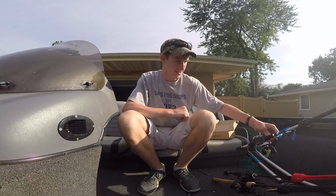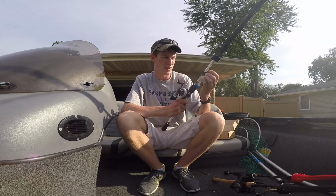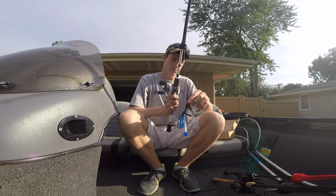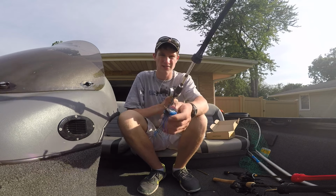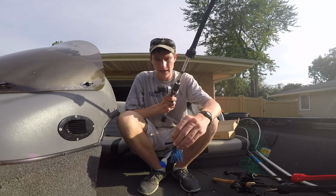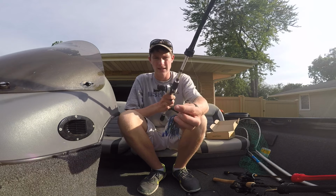Then next I threw the Twin Tail Menace by Rage Tail. I used it as a trailer on the Proline Lures casting jig. This jig, pretty nice jig. I threw it into some brush and weeds, and it really didn't cut up except for thick weeds that anything gets cut up on. I thought it sunk nice and it stood up nice.